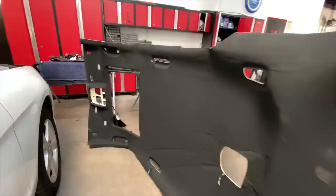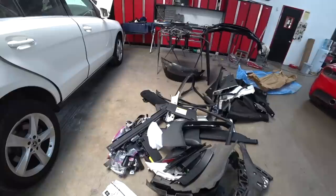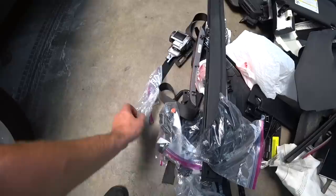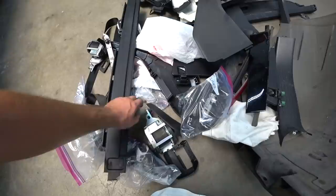Looks like we got pretty much everything except the driver's side door panel was missing. That's the only thing missing as of right now, but let's take a look. So the rear bumper is complete here. All the plastic, seat belts, all the bolts. Looks like there's tons of them in here, so everything is marked. So that's really good. Here's the trim panel.